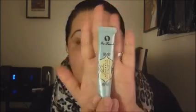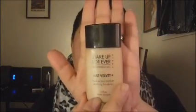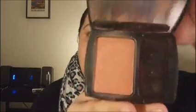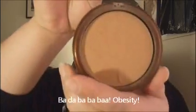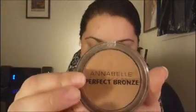This is the Too Faced Shadow Insurance. Anyone who knows me knows that I love Makeup Forever, so I wear the Matte Velvet No. 35 foundation. We'll also be using a blush. This is from Lancome. It's called Shimmer Coral Sunset. It's one of their blush subtils. And just to contour my face because it's so large from all the Big Macs I eat, this is a matte bronzer from Annabelle. It's called the Perfect Bronze, and the name of the color is Sun Goddess.